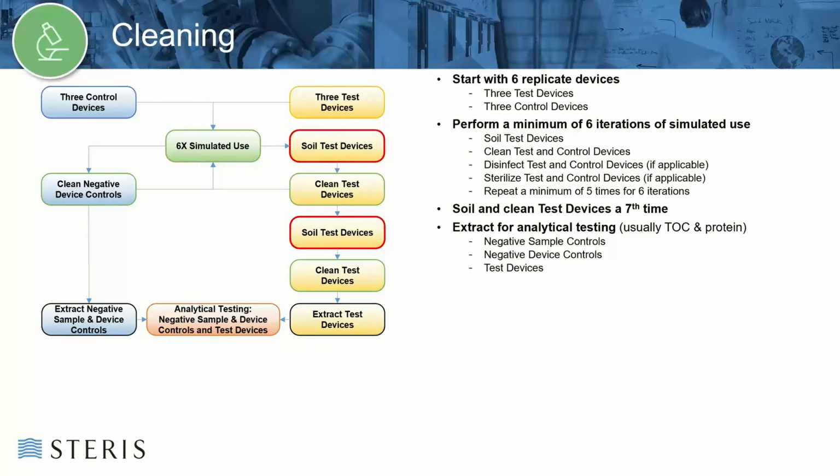We typically test for TOC and protein. These are the 2 assays that STERIS recommends. I know that hemoglobin is a very popular marker that's used for cleaning process validations. I personally don't like the combination of protein and hemoglobin because you're essentially testing for the first thing. Anything that spikes a hemoglobin test is also going to spike a protein test. So I prefer using TOC and protein, and I think overall in the industry that's becoming a widely accepted combination. All of the standards, by the way, do require 2 markers, not just one. So that's why we test both for TOC and protein.